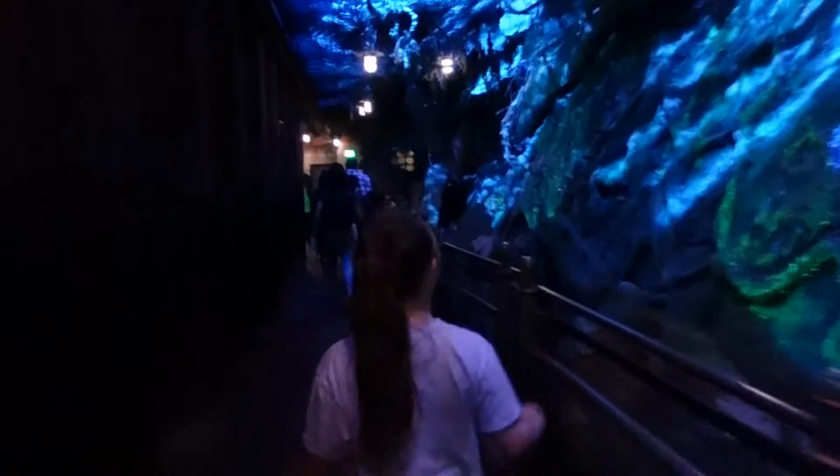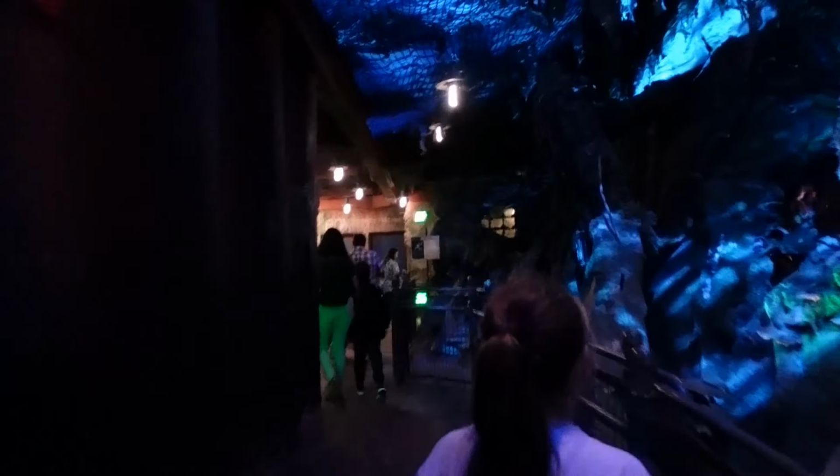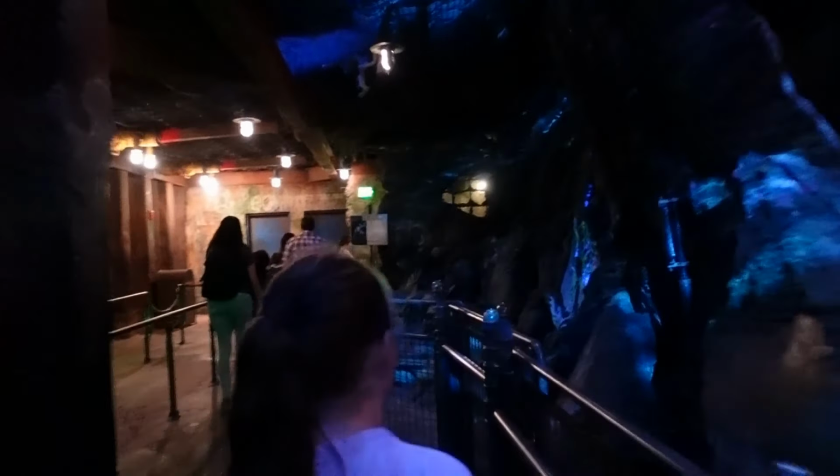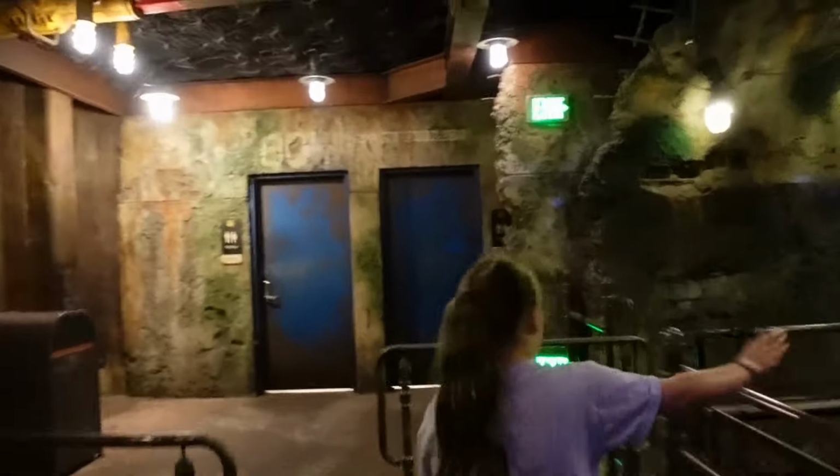Just how short the line is. I don't think it is either. Okay, here's the toilets. That's when you're kind of normally halfway through the line.